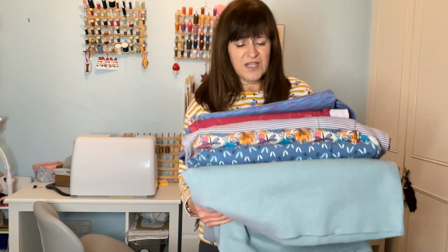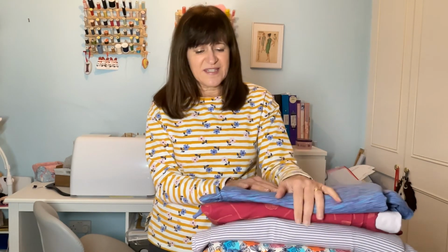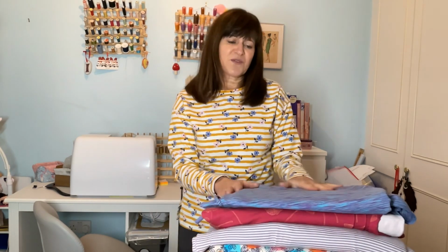They are all comfy sweatshirts, French terry, interlock jersey, fabrics that are taking up a lot of space in my stash. I'm beginning to get a bit conscious of starting to use these up before the warmer weather comes in the spring. I'm being positive. So I want some comfy wear, but what I don't want to do is keep making the same patterns.